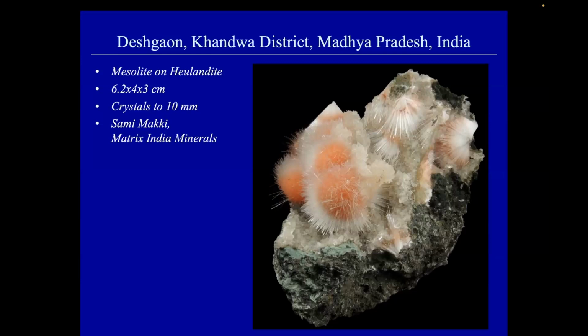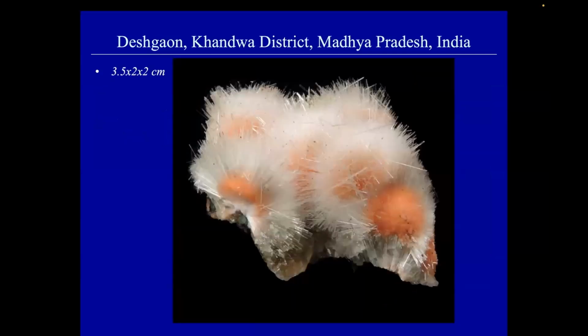The specimen is 6.2 centimeters across with mesolite crystals to 10 millimeters long. These were available from Sammy Mackey at Matrix India Minerals. The specimen is 3.5 centimeters across.